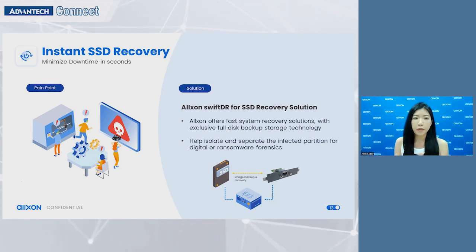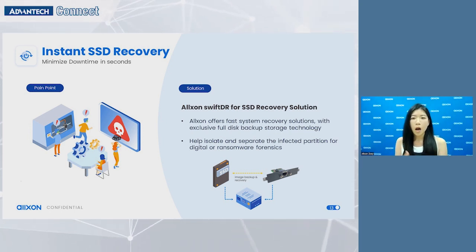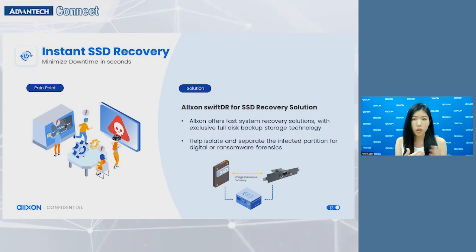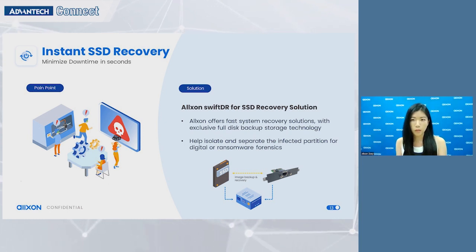Next is instant SSD recovery. According to a new report, manufacturing was the most targeted industry during the last years. And we all know that a cyber attack on any organization can cause significant problems. Allxon's OOB instant SSD recovery offers a fast system recovery solution with exclusive full disk backup storage technology that gives you the power to remotely roll back the operating system to an earlier state, and helps isolate and separate the infected partition from ransomware.